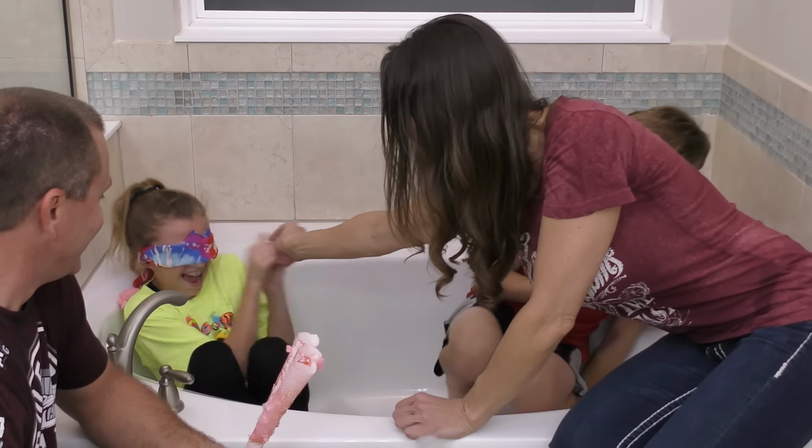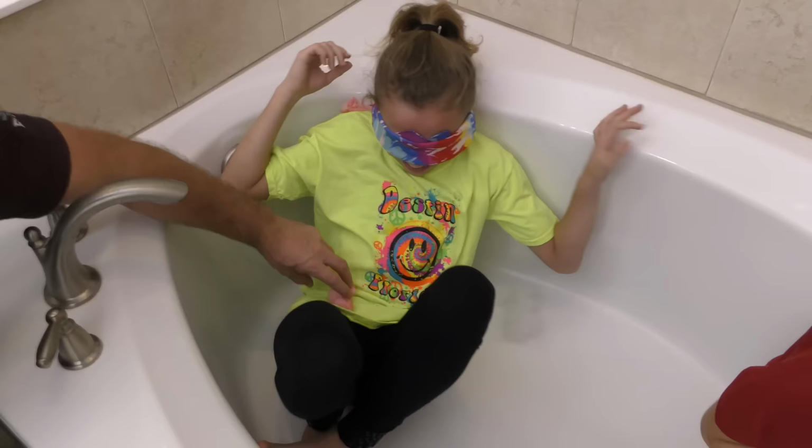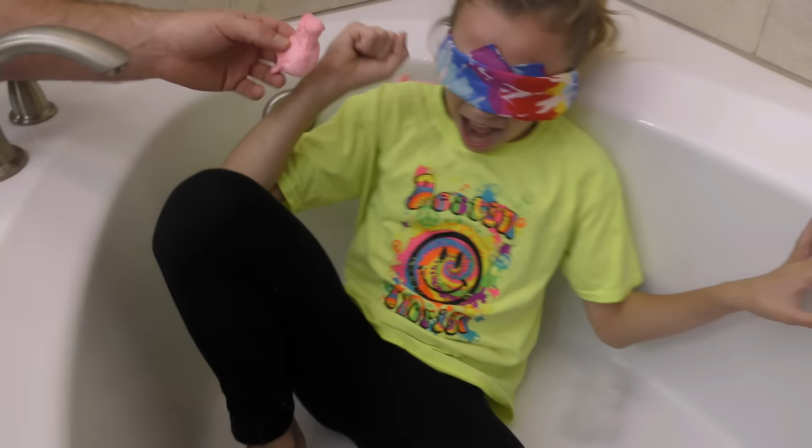It's lizards? Is it lizards? Is it biting me? No. Please no. Please no. It's a spider. It's a spider. What guesses do you get before you... Can I take my blindfold off? Hey, let's put it in your hand real quick. No. Just put it in your hand. No.